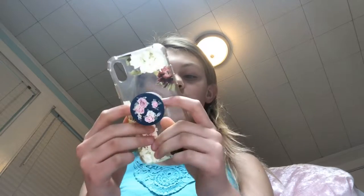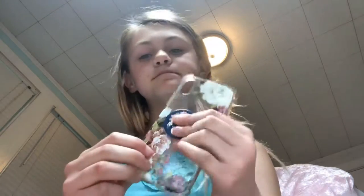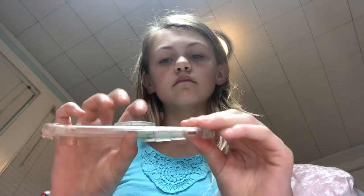But yeah, nothing very special about it, and I got it from Target. And then I got this one with a pop socket. And it's flowers, and it's clear. And the other one is not clear.